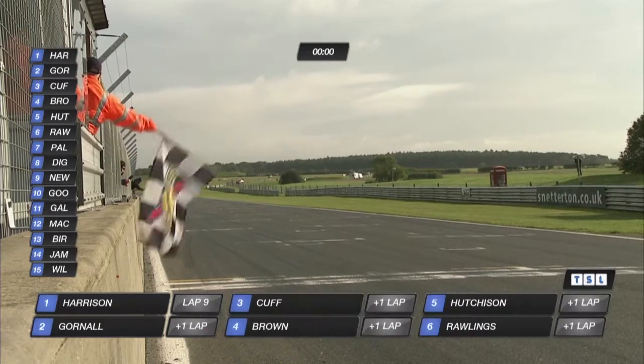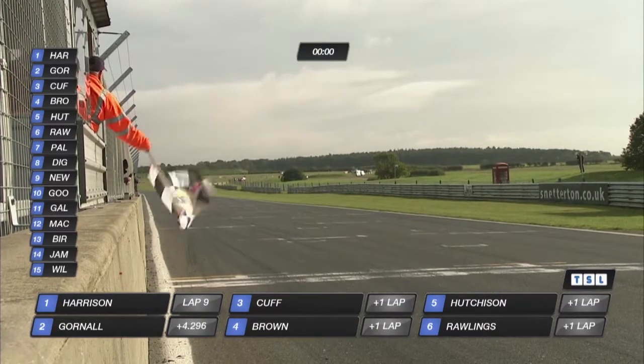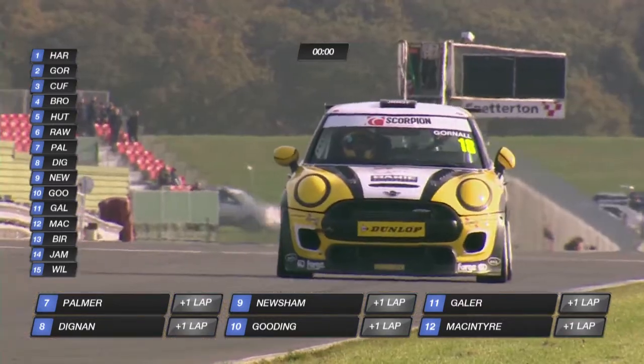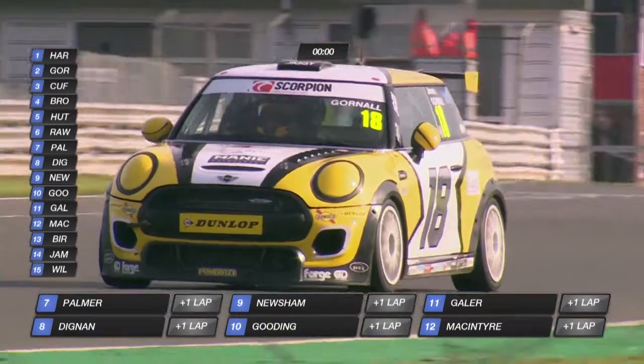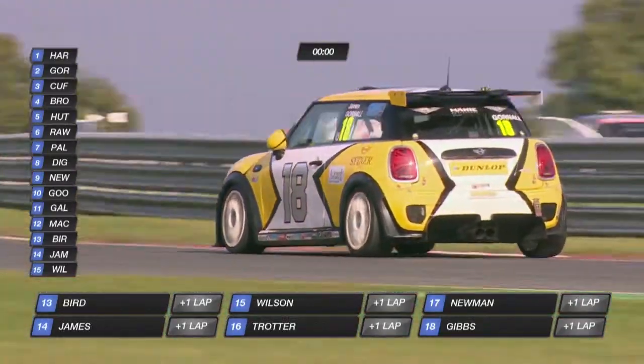Harrison takes the win. Gornall is going to take second. It could all be about the fastest lap on the last lap of the race. Gornall takes second, does a 2:05. If anyone beats Gornall, it could be nip and tuck in the final stages, but I reckon Gornall has done enough, certainly on the penultimate lap, to have taken the championship.